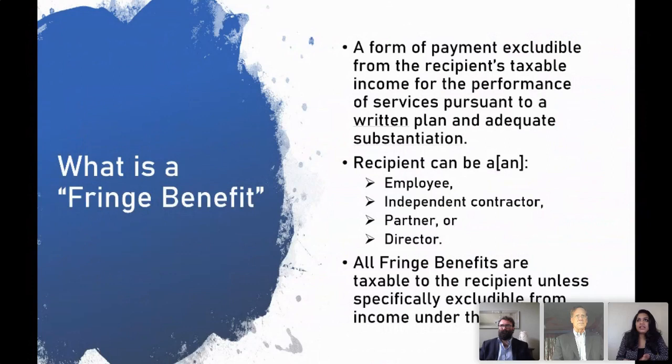So for example, let's say you provide an employee with a fringe benefit when you allow the employee to use a business vehicle to commute to and from work. In the definition, if you have to say who a recipient is, he can be an employee, an independent contractor you're paying, a partner, or yourself in a C corporation, or a director in a C corporation. Great. So it really applies to a lot of different recipients. We're not just talking about W-2 employees that you can provide fringe benefits to.